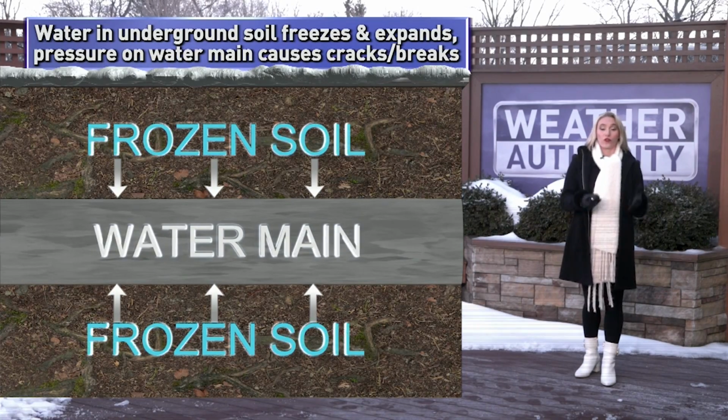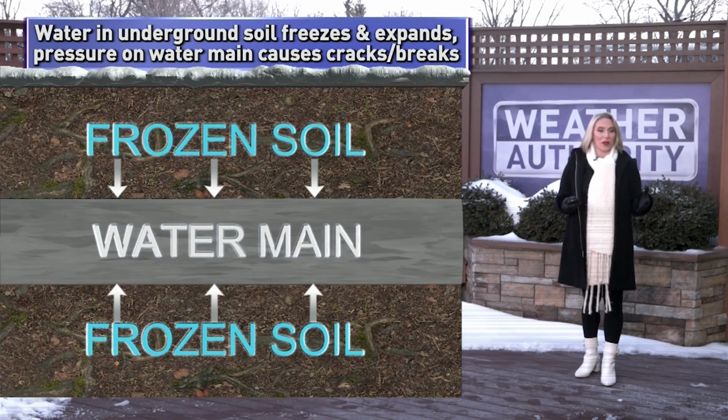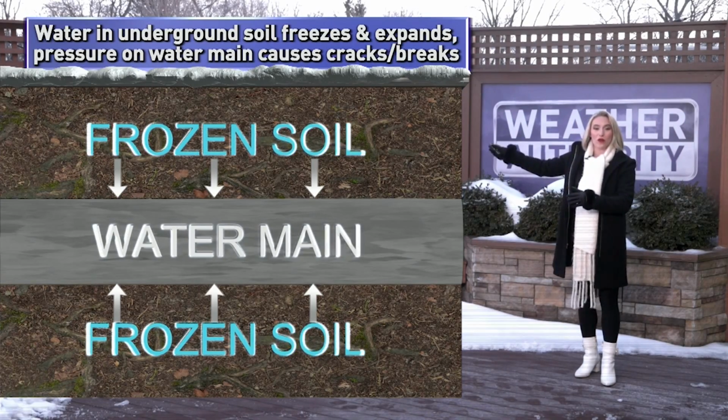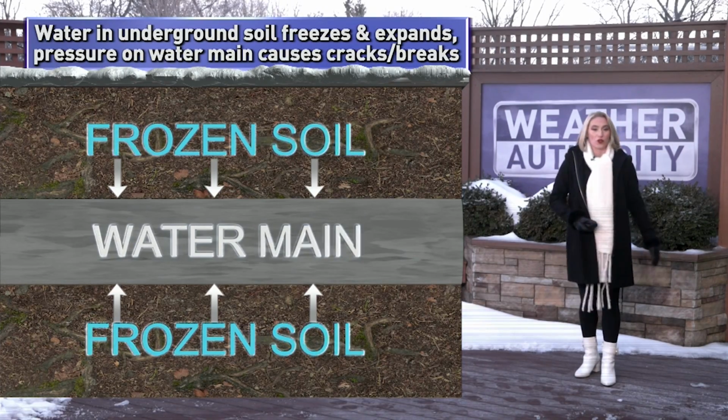And the pressure from frozen soil and, of course, cars and heavy trucks driving overhead can compress on those water main pipes. The water inside the pipes doesn't freeze, but the groundwater in the soil does. And as it freezes, it expands, which pushes pressure on those pipes.